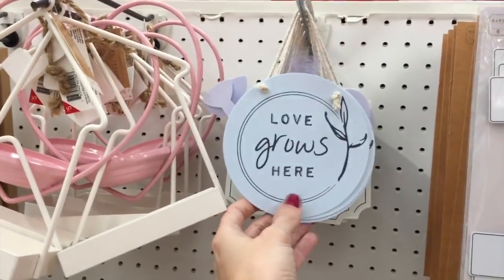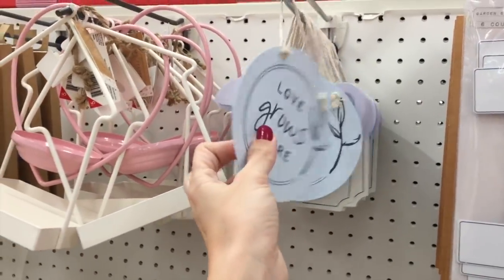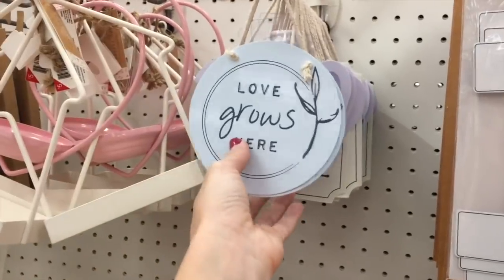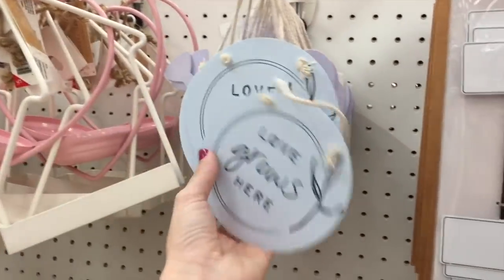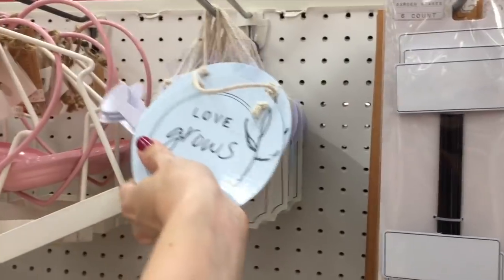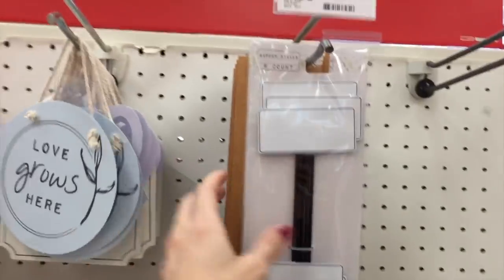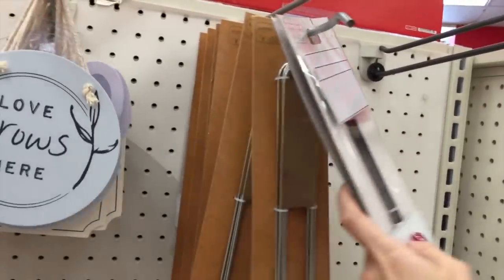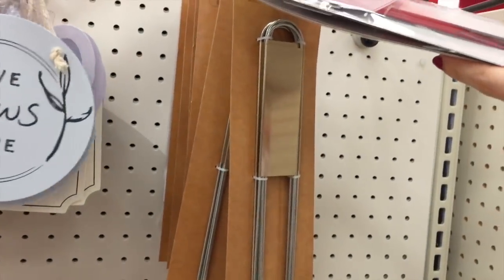They also have these signs and they're like a tin, plasticky kind of material. They're only a dollar. Love grows here. Plant dreams. Please close the gate. We need a gate first. Ooh, garden stakes. These are $3. You get 6 of them. That's a deal. I know they offer these at the Dollar Tree, but they're plastic.